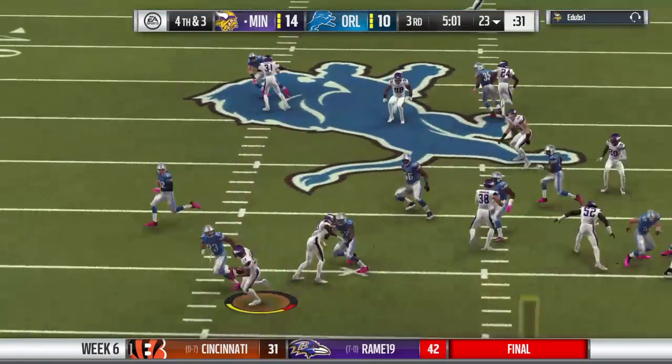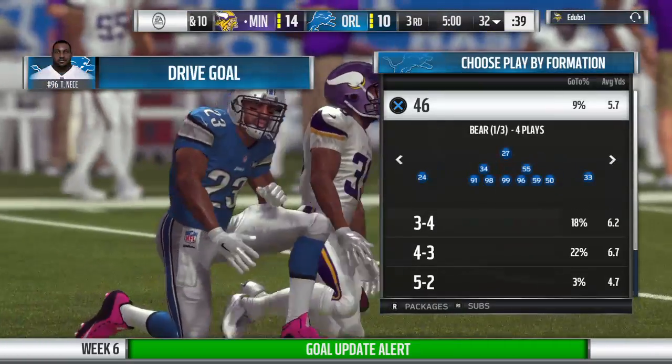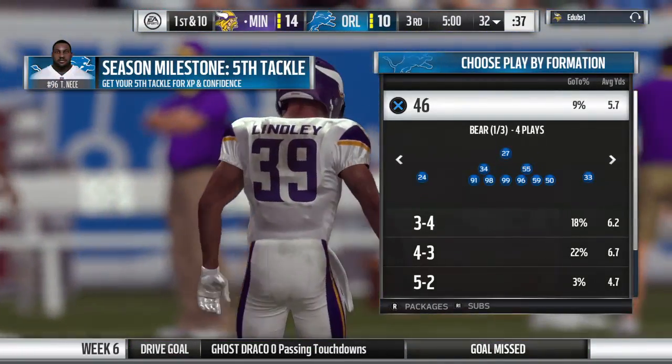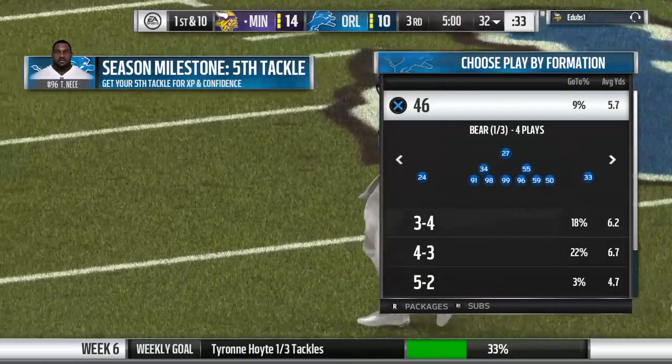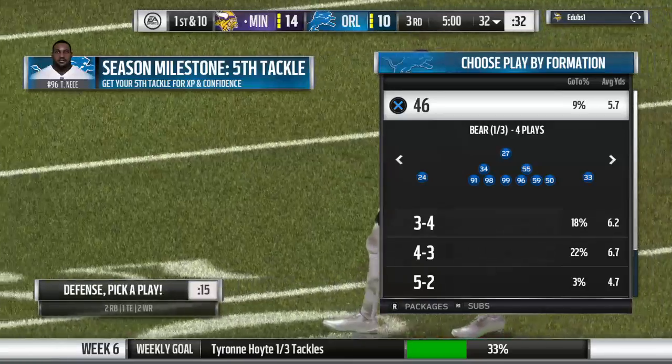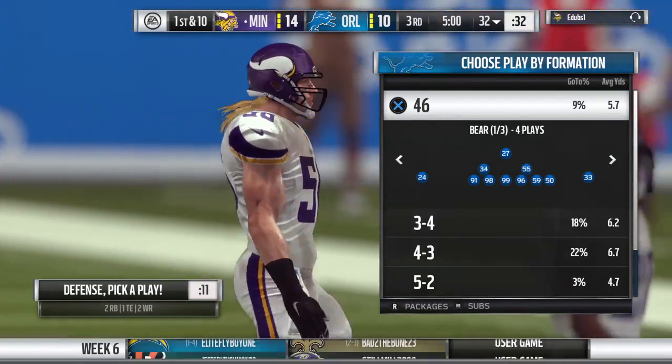Brought in at the 21. So a change of possession here on the punt. And it'll be Viking football here as they take possession. It's the Vikings' turn on offense. We get ready for their first possession of the second half. They were able to get the ball back here, didn't surrender any points. Now they'll look to add to that lead.